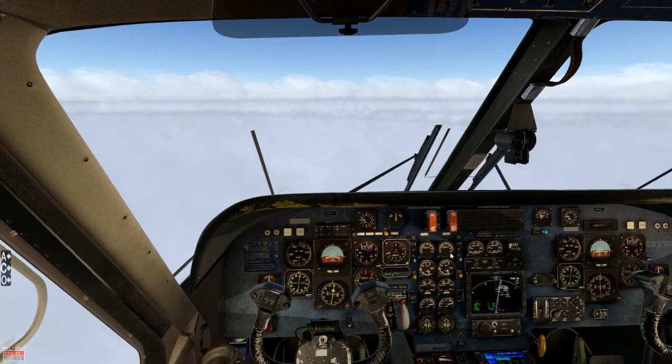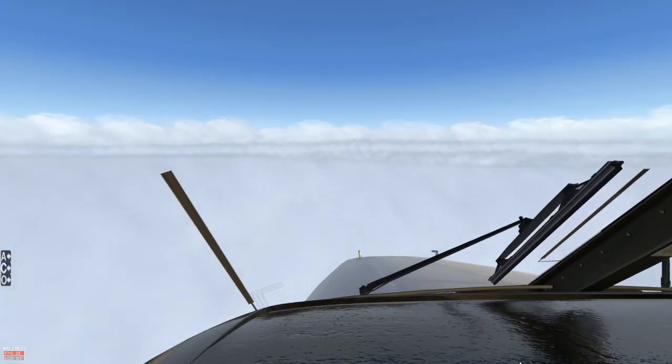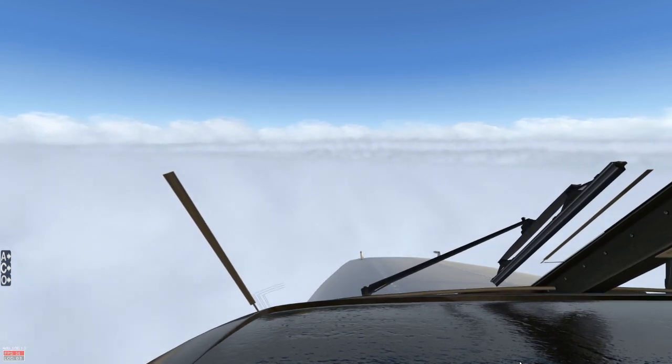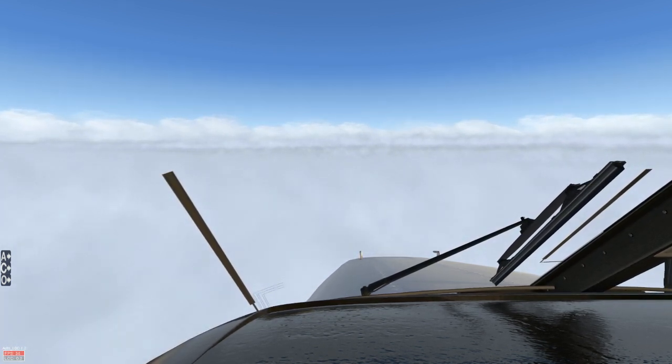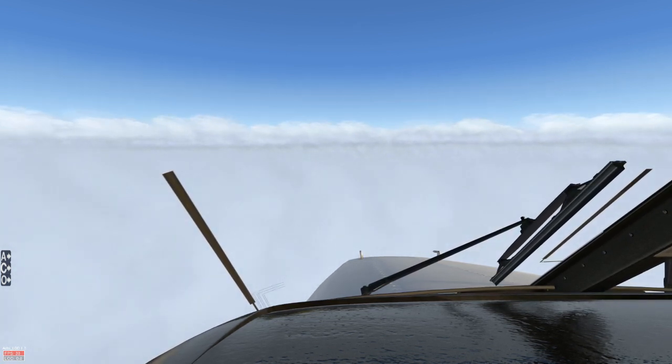Oscar 695, maintain 190 knots or greater to Bugny, then 170 knots or greater to Finca. And then 170 to Finca, let's get 695. 695, contact tower, good day. Good day, let's get 695.